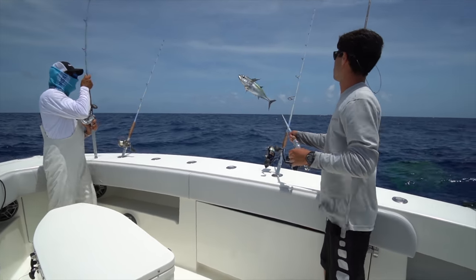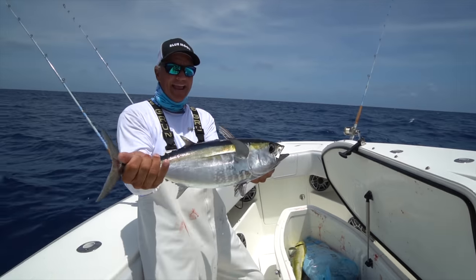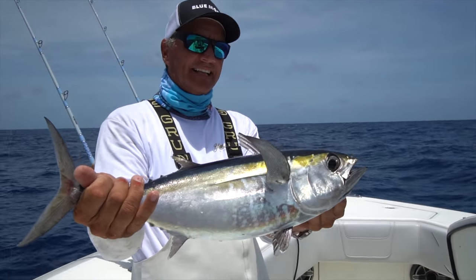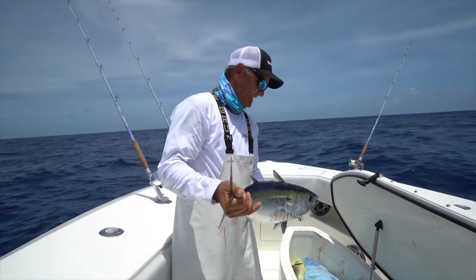Over the rail. In the tail. Woo! I wanted to take you so long to eat. Hold on. Yeah, bam! Target species, boys. Just a little smaller than a blackfin. There you go.